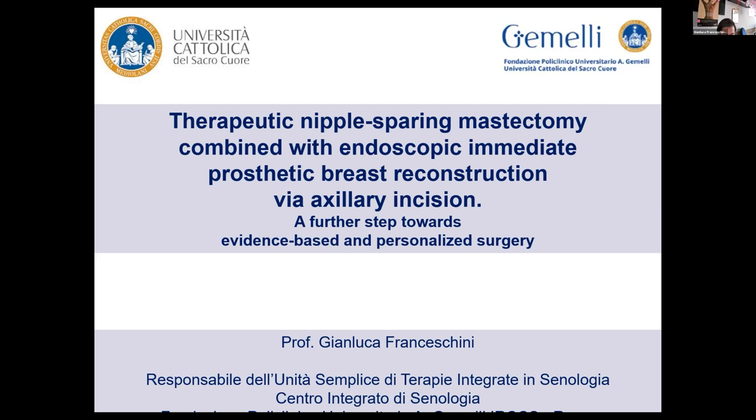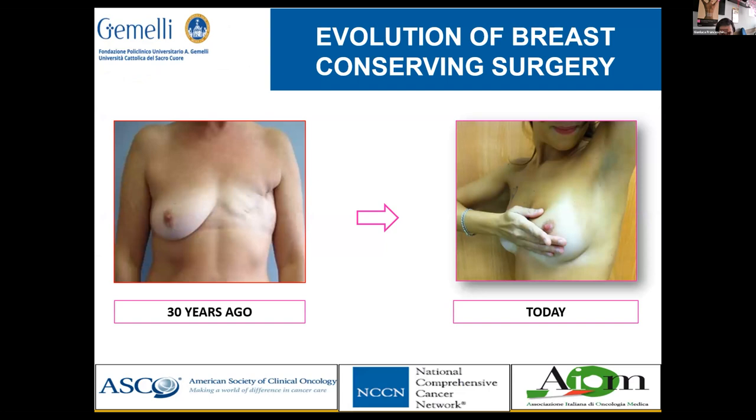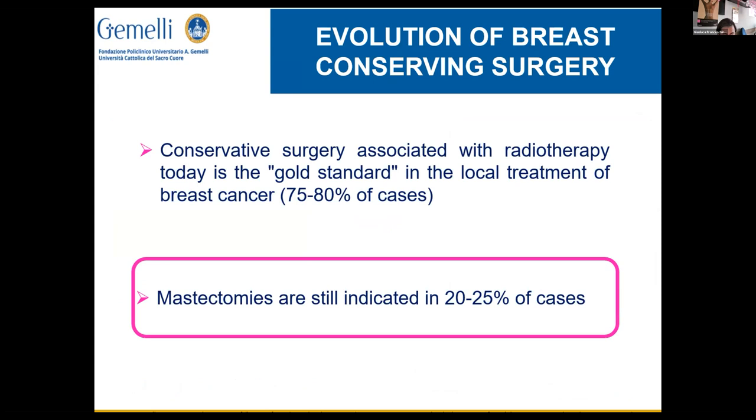In the last 30 years, the surgical treatment of breast cancer has undergone a constant evolution. The aim of the surgeon is to perform surgical approaches trying to preserve the natural shape of the breast as much as possible. Conservative surgery associated with radiotherapy is considered today the gold standard in the local treatment of breast cancer, with about 75-80% of cases, but mastectomies are still indicated in 20-25% of cases.